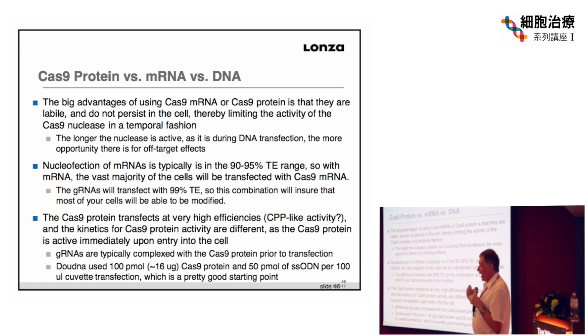Also, because the guide RNAs are typically complexed with the Cas9 protein before transfection, when they enter the cell, they are immediately active. So from a kinetic standpoint, they're active immediately. The mRNAs are active after this, and then the DNA lags farther behind on a kinetic standpoint.